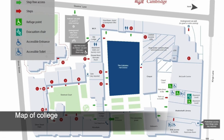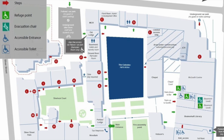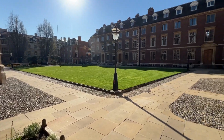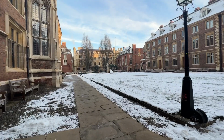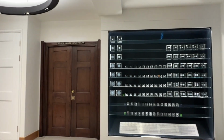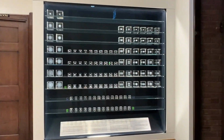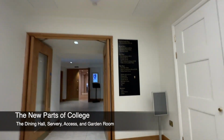I've also just thrown in a map of college here just so you can see where the building works were and how small the college is. There was also a really nice Christmas tree they put up during the winter, which I really liked. And then here is the bit you see when you're coming in towards the dining hall. There's a big periodic table of elements, and that's because Catz is just really into chemistry.